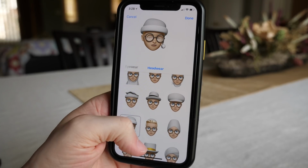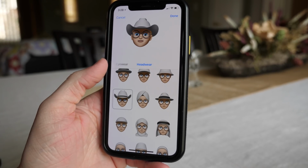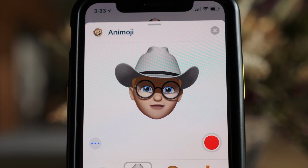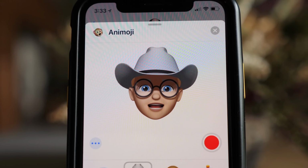And then we've got headwear right here. You have a couple of different headscarves you can put on. You have a top hat, baseball hat, cowboy hat. Still definitely my favorite because it reminds me of my days on the ranch. Just kidding, I never had days on the ranch.